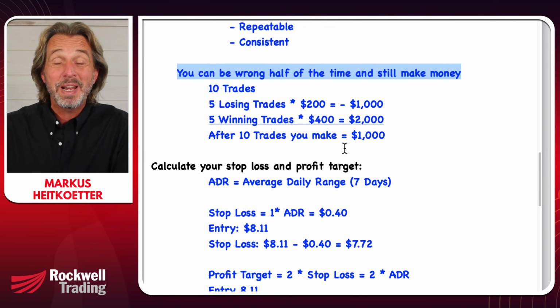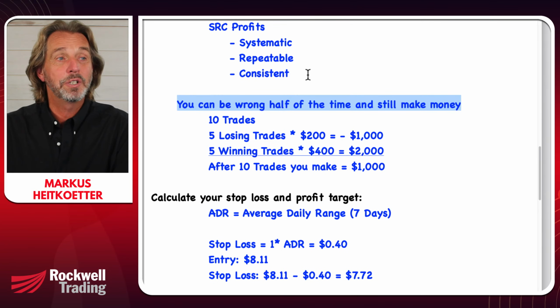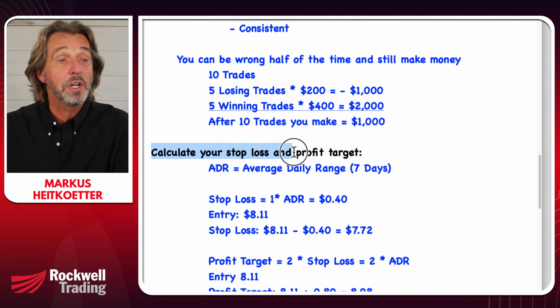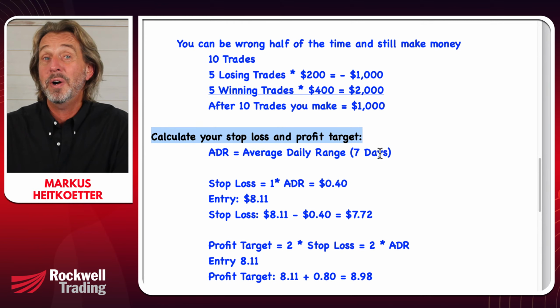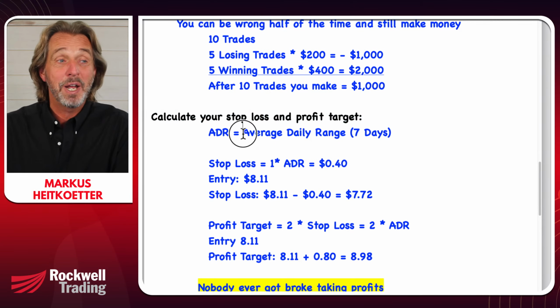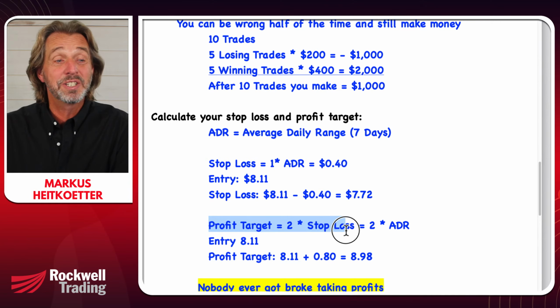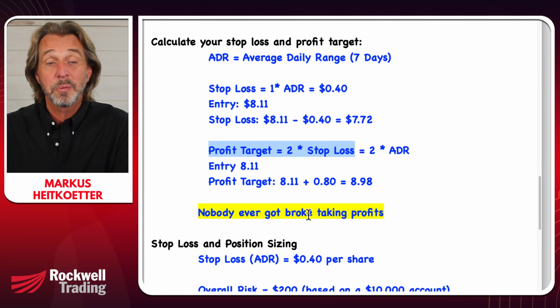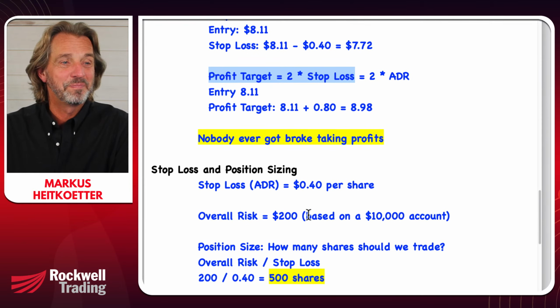That's when we used our mechanical approach for systematic, repeatable, and consistent profits, for SRC profits. And we calculated our stop loss by using a very super easy, simple mathematical formula, by using the average daily range. Our stop loss is 1 times the average daily range, and our profit target is twice as big as our stop loss, because nobody ever got broke taking profits.